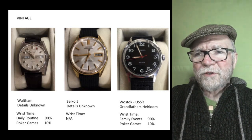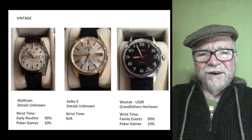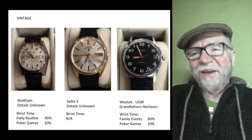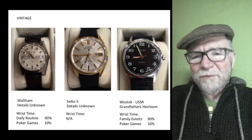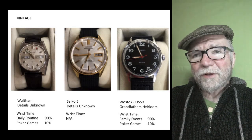It reminds me of my FP Journe. What a cool watch, and it's from Dmitry's grandfather. Oh wow, that's a cool watch. Okay, so you got the Seiko. That's just a fairly standard watch as far as I'm concerned, but that doesn't mean anything. I think the Waltham and the Vostok are fabulous.